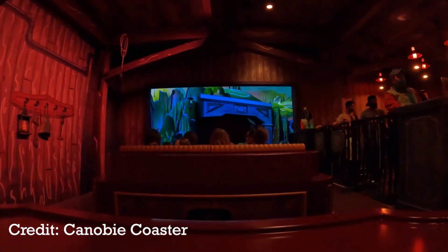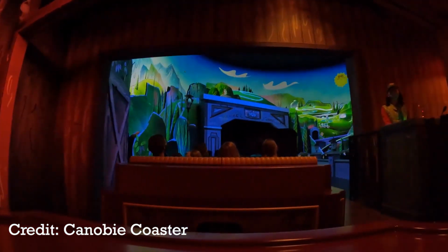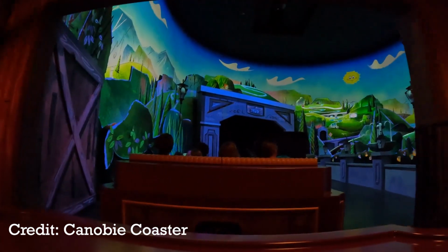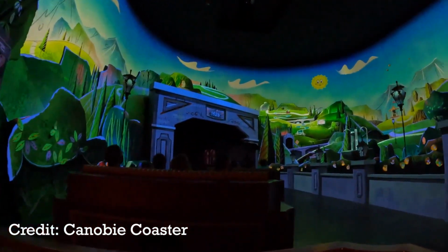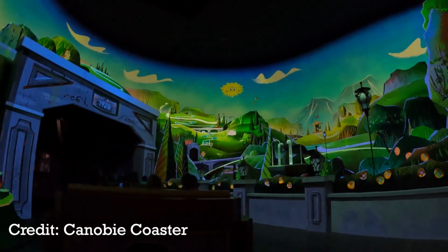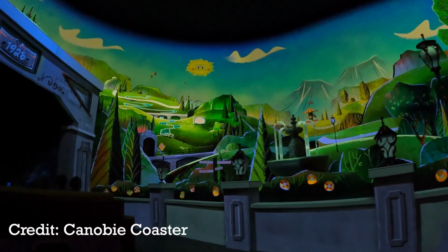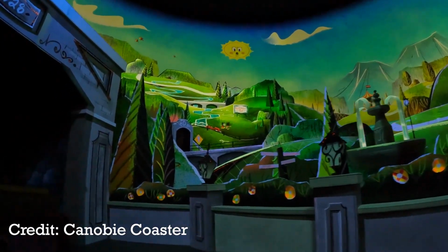I feel like that was one of my main criticisms when I first watched the POV. I'm like, this is supposed to be a high energy attraction, and the ride vehicles move at like 5 miles an hour. But when you're actually on the ride, you don't really notice that because you're paying so much attention to all the detail, the dialogue, the energy, all the colors. It's a really colorful attraction.